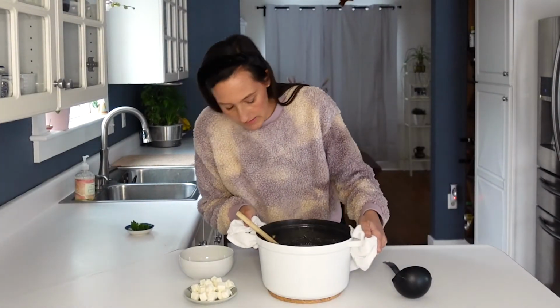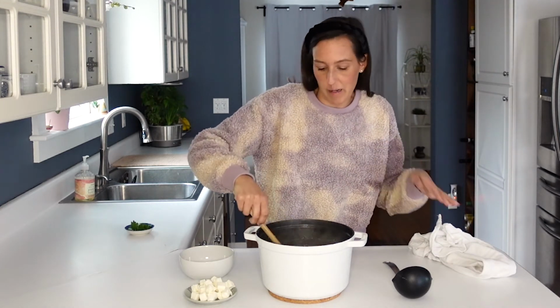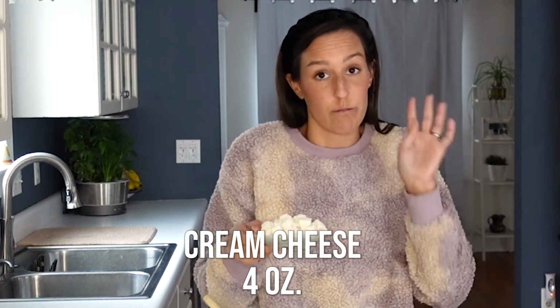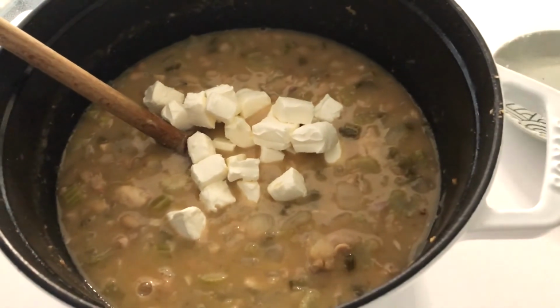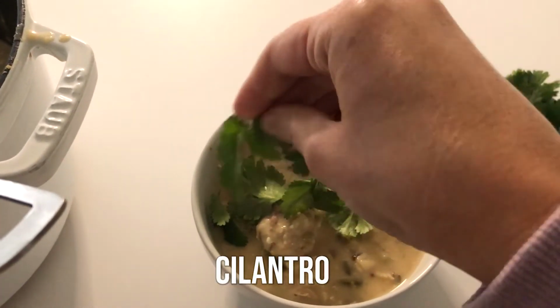Alrighty, this steaming pot of chili is off the stove for this next part. And our final step, which is stirring in our cream cheese. So this is half a block of cream cheese, or 4 ounces. And you don't have to do this step, but I did cut it into cubes, which makes it just a little bit easier to melt and fold into this chili. The cream cheese is a must in this recipe. The broth is nice and thick, and it just takes the coziness of this recipe up to a new level.